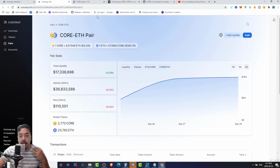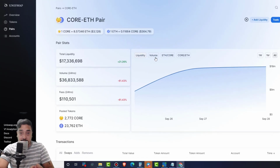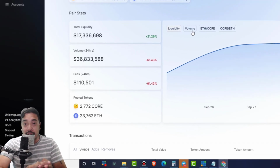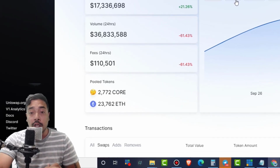So for me, the most important things is, yes, they have an audit done, okay? It's not a copycat. It's not a copy and paste smart contract. I hate those things. It's one of my pet peeves. And the supply is really low, so I'm all for it.